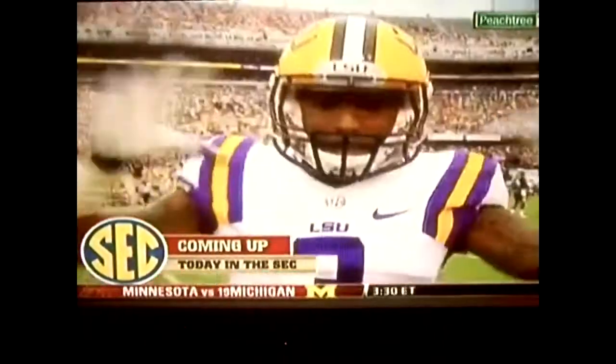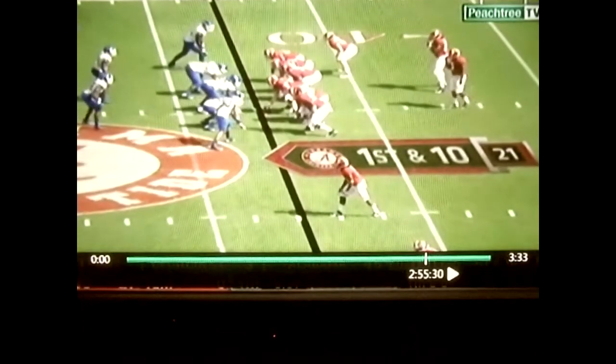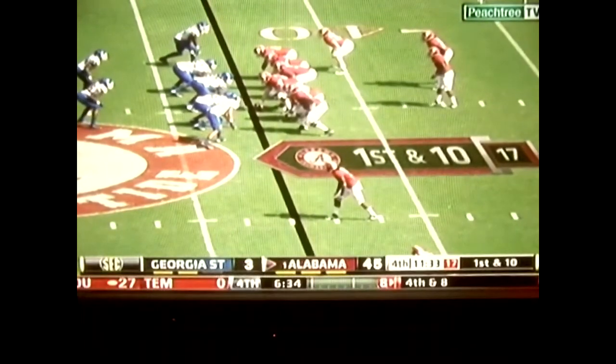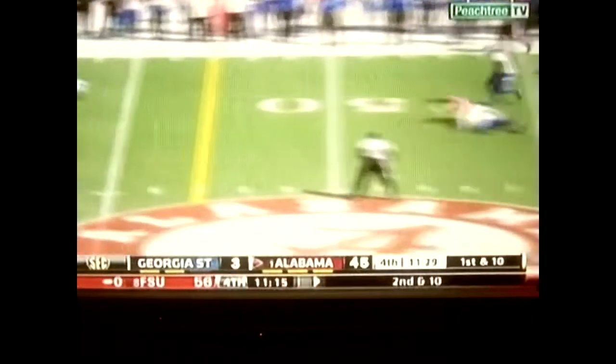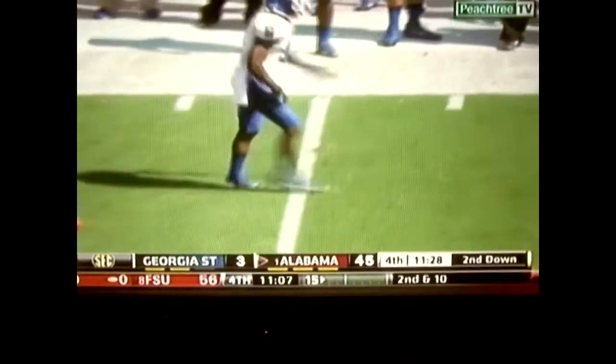We'll come back, look at some of the action coming up at the SEC. He's going to have him in a position to challenge for the national championship, which is even more amazing. Got Clemson coming up. That should have been picked off. They're complete on first down and 10.